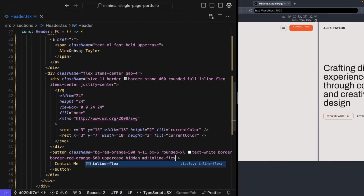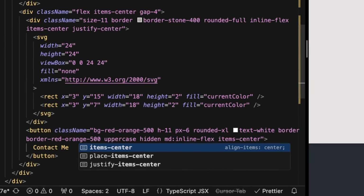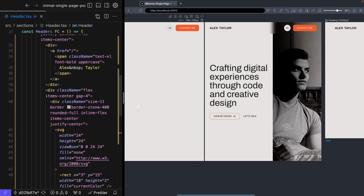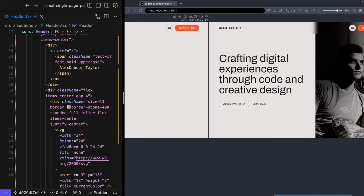But of course, that's going to push the text to the top of the button. That's not necessarily what we want either. So we need to say items center to center it in the Y axis. And after that, I think our page should be completely updated. So we'll go back one more time, go ahead and check through all the screens, make sure everything looks good. And it looks good to me.